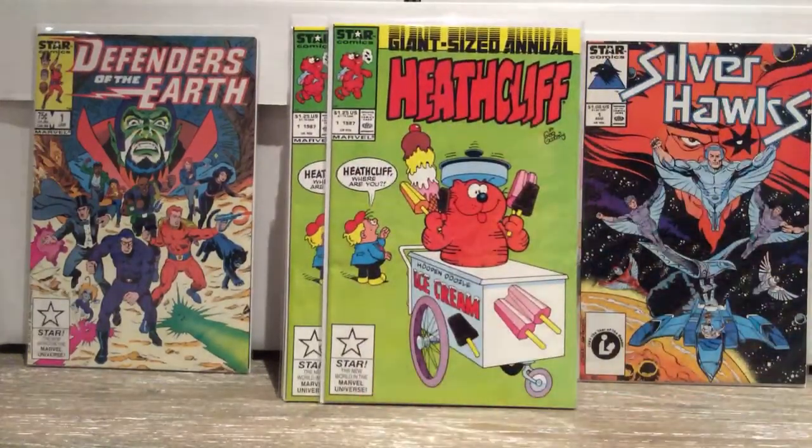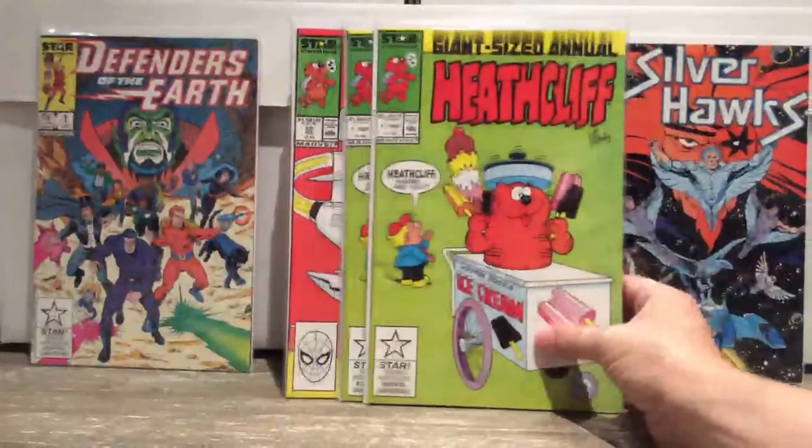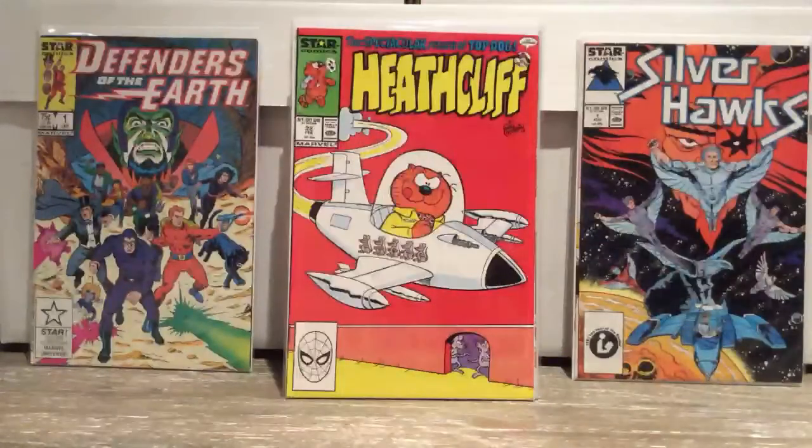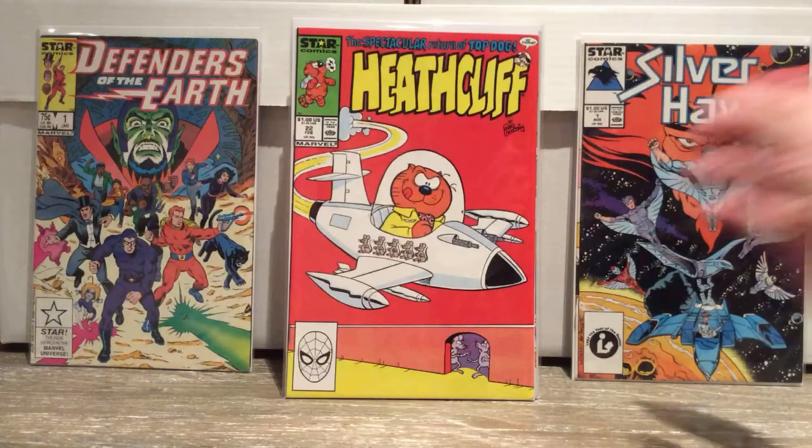Alex, if you need a Heathcliff annual, you know where to find it. Drop me a note and I'll get you one of these. I never have a reason to have 2 comics. I just don't like to sell comics. So, if I can give them away, I'll give them away. I got to keep one though.